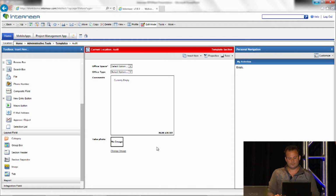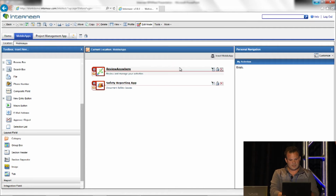So now what I'm going to do is go into the mobile app section so I can create an actual mobile app using this form, so I can start storing and capturing data in the field. So this is the mobile apps section here. And before I actually launch this, let me give you some examples of what it looks like. Then I'll show you a little bit of how we would build one on the fly here. Jonathan, if you can actually switch over.